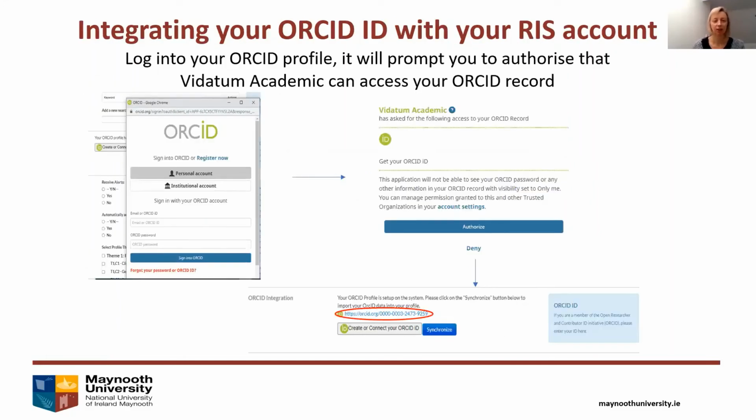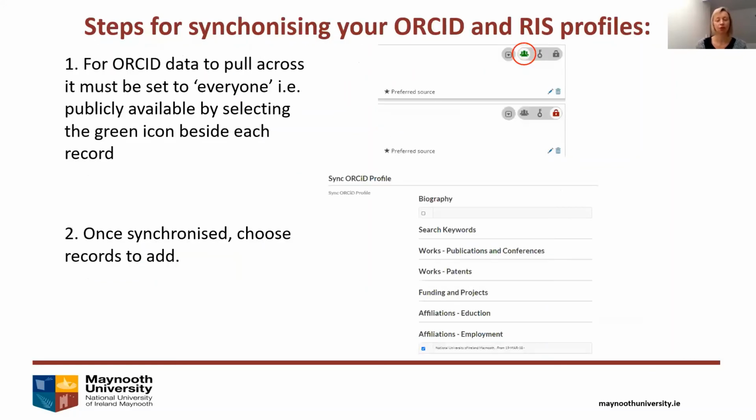So when you click on that link, the Vidatum Academic, the RIS system, will open this screen here, and it'll prompt you to log into your ORCID, which will allow authorization. So when that screen opens, you simply put in your username and password for ORCID, and it will open in ORCID a Vidatum screen that will ask you to authorize that Vidatum Academic can access your ORCID record. And once you click authorize, it'll pop back to RIS, and you'll see here then that unique identifier that Ciarán mentioned is now populated in your RIS profile. So once you see that there, if you click on the synchronize button, it will automatically pull in the records that you've selected in ORCID to pull into RIS. So it's quite straightforward.